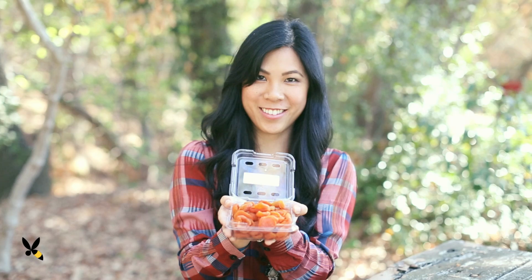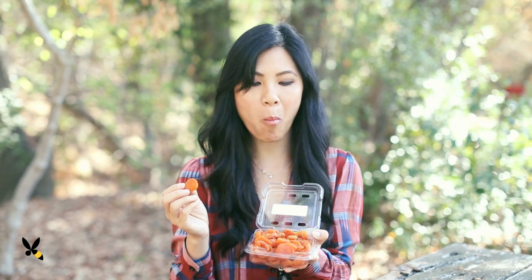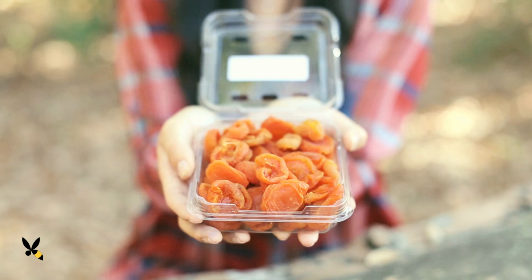Here's a box of dried apricots that I had to buy. I love apricots, but they have such a short season in May, so I love seeing them preserved or dried like these guys. They're perfect for a sweet touch in a salad, or even in my more savory dishes like a roasted stuffed pork or cornbread stuffing for Thanksgiving.